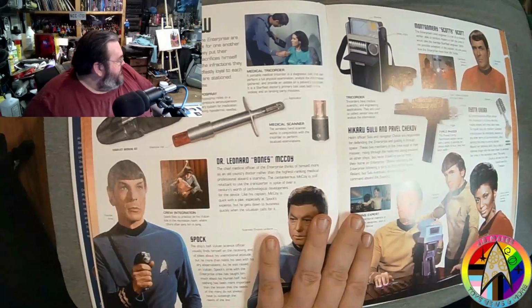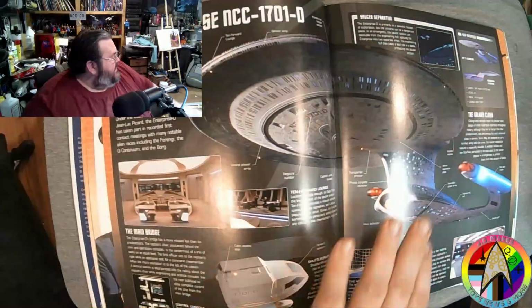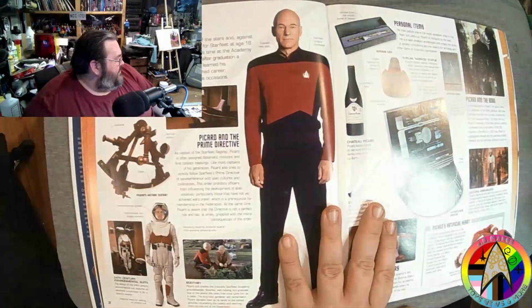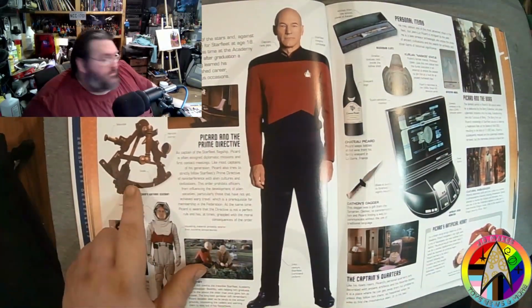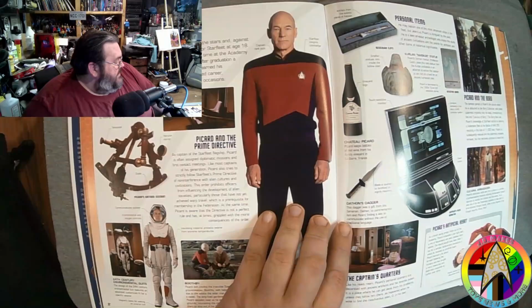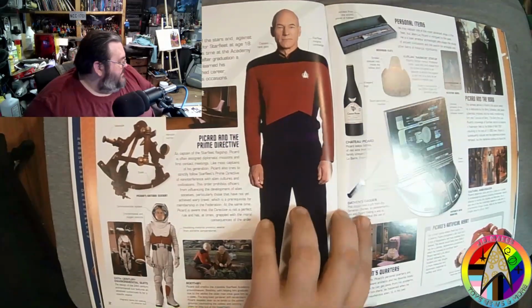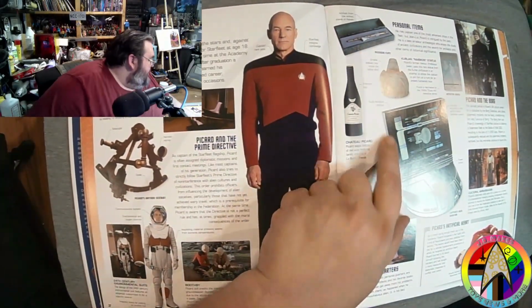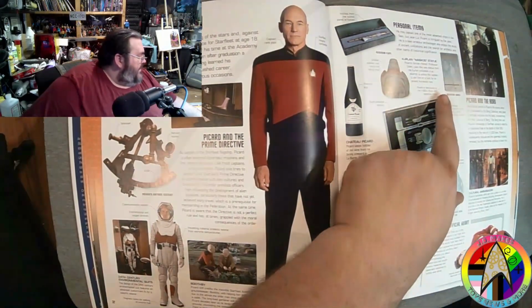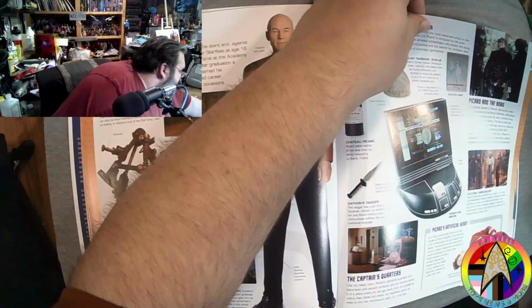On the original series, we get to look at McCoy's medical stuff. We've got the tricorder, the phaser, Uhura's earpiece. And then we jump to the Enterprise D, Next Generation. And it's the same kind of thing. But here, we actually get some really cool stuff. Some of the items that were in Picard's office. The dagger from Darmok and Jalad. His Ressikan flute. The Kurlan naiskos, I can't remember how that's pronounced. It's something like that. And we even get a cover for a, what is the name of that book? The Dixon Hill.